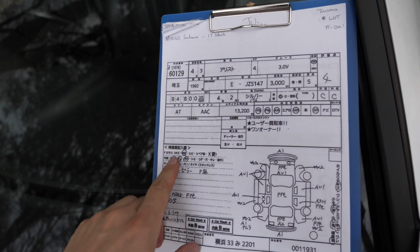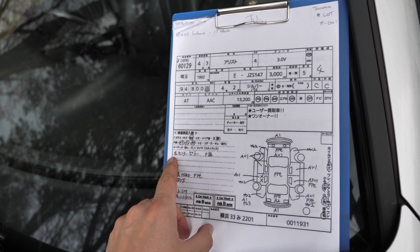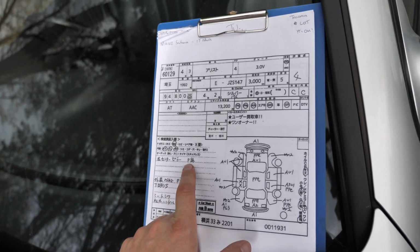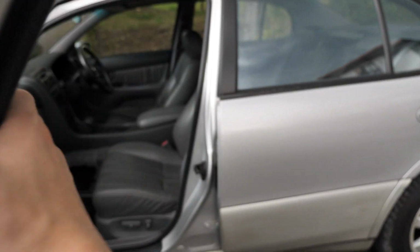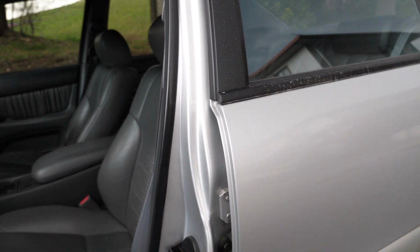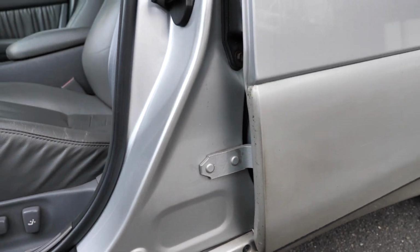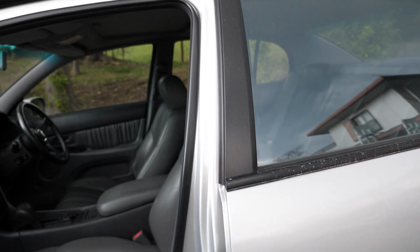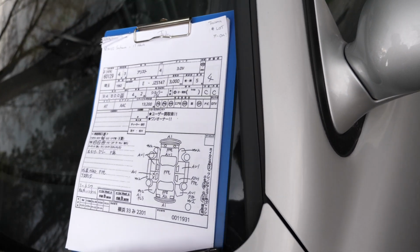Anyways, the rest of the report here says windshield rock chip, interior scratch and dirty and wear. The left center pillar has a paint mark. This is typically repainting has been done on the inside here. And so that would be done after a repair has been done to it. Now looking at it, it looks okay to me. I don't see anything that stands out. Both the doors open and close properly. And so no issue with that.